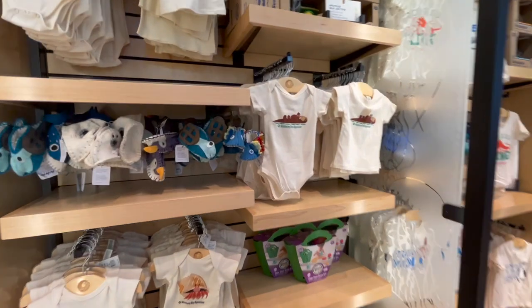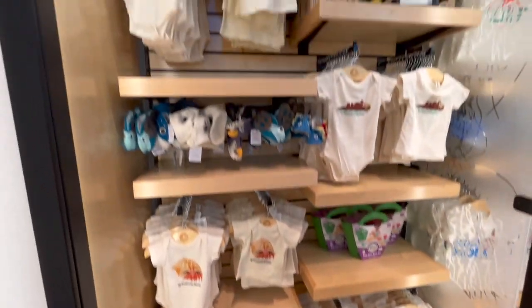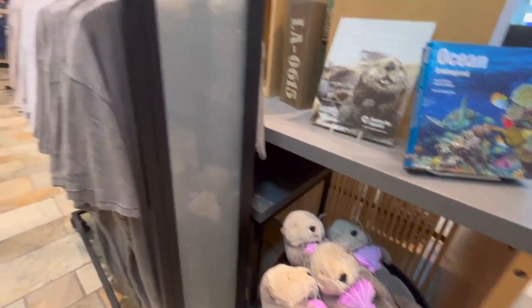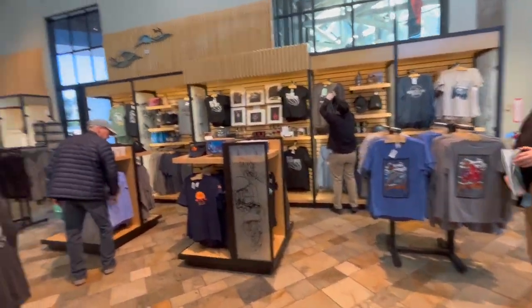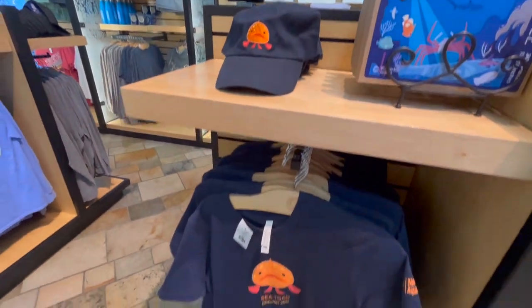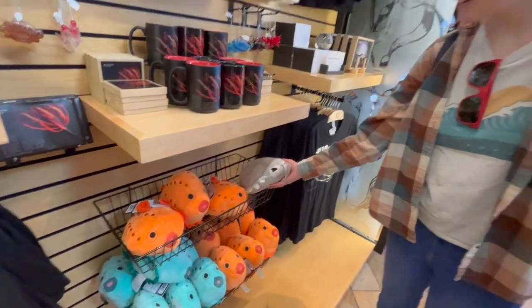Oh my gosh, look at these cute little baby onesies. Cute baby toys. Cute. More toys. More books. Look at the cute little sea otter. Shirts. This is a big gift shop. Yeah, this is a big gift shop. It looked small at first from the outside, but... They have sea toad merchandise. Oh, cute little puzzles. I'm going to have to get a hat on the way out. Pictures. I'm going to have to get that chubby. Isopod. Mugs. Isopod. Cute.